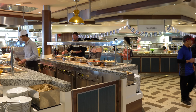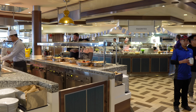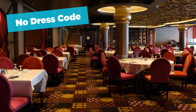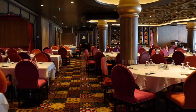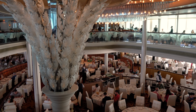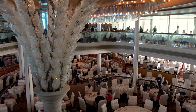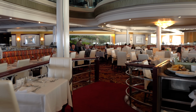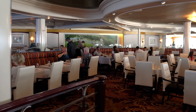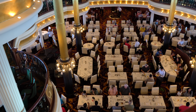Another really good reason to eat in the Windjammer instead of the dining room, and it's a very popular one, is there's no dress code. Royal Caribbean's main dining room dress code is pretty lax, but you shouldn't show up to dinner in the same outfit you'd wear to the gym. Most people choose to dress semi-nicely for dinner in the main dining room, wearing collared shirts, slacks, and sundresses. On formal night, it is common, though, to see guests wearing suits, gowns, and high heels, although dressing so elegantly is not entirely necessary.